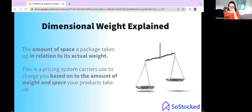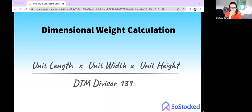And so let's get into what dimensional weight actually means in terms of the calculation. It's fairly easy. You look at your product and you take your length, width, and height, and you multiply those together. And then you're going to divide it by the number 139. That's called a dim divisor or dimensional divisor. And it's just the number that they choose to divide by. Different carriers use different numbers, different divisors, but this is the most common one. UPS, FedEx, and Amazon all tend to use this most commonly.